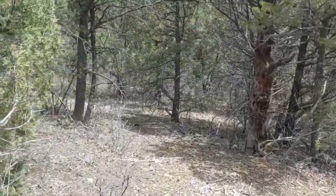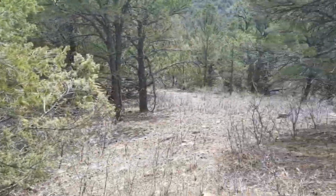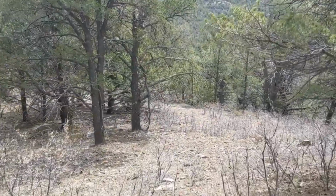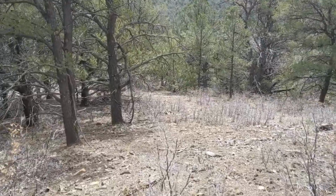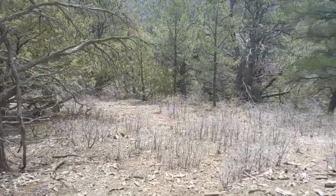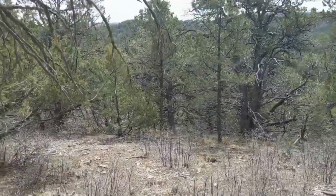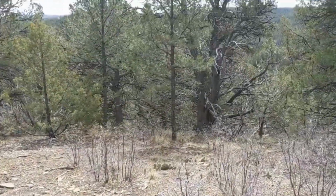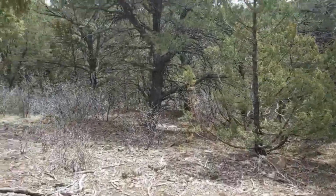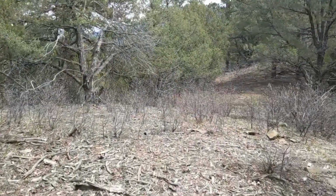You could make a trail going that direction really easily, and this still is pretty open on this side too. I'll go this way so it's a little easier to walk in video. But lots of options with this property for sure. And now that we're really far back into the property, it's very quiet except for the wind, a few birds, my voice, and very private. I mean, you wouldn't have anyone bothering you back here for sure.